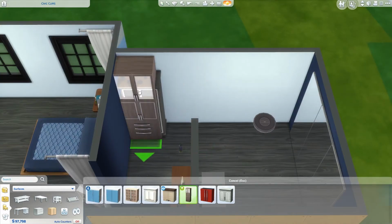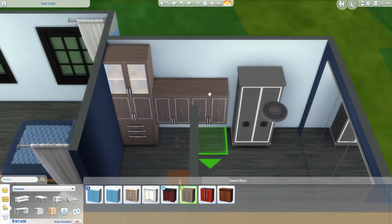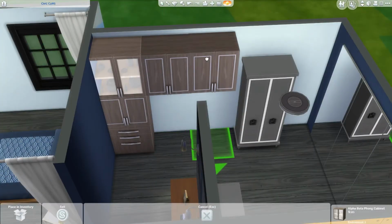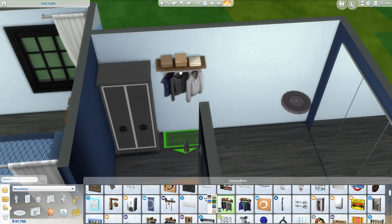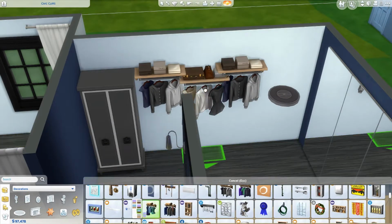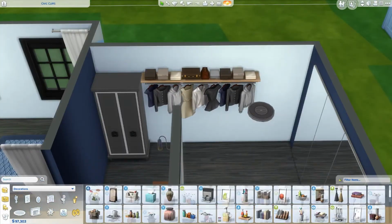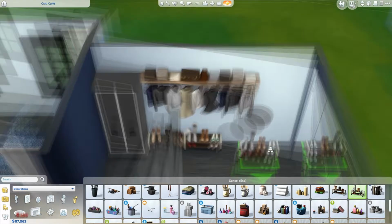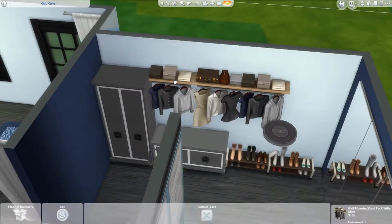So anyway, we've moved on to furnishing the walk-in closet, and I did have an idea of what I wanted. I wanted to have a seating area. That is definitely something that I wanted to incorporate in the walk-in closet, and I thought it was very glamorous to have a living chair right in the corner with some decorations, and your sim or your male sim, for instance, can sit down and wait until their partner gets ready.